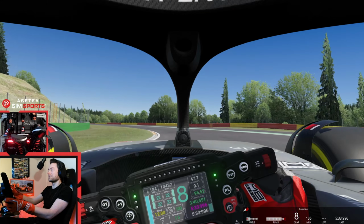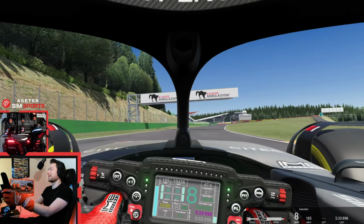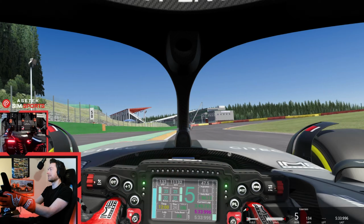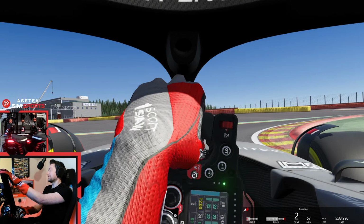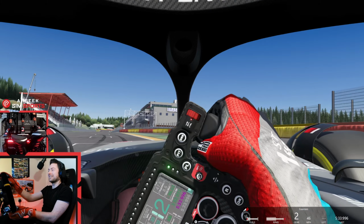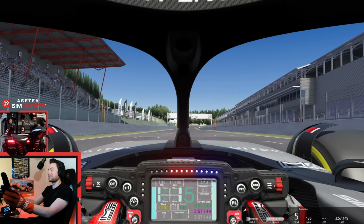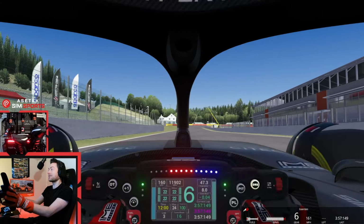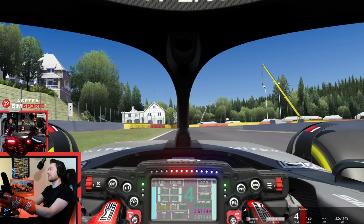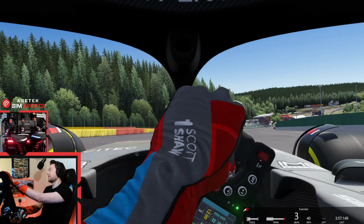And just before Blanchimont. Will we outbrake this one? Will we get this one before the end of the lap? He's just outbraked himself. That helps us out. Well, there we go. We managed to get through a full field of Renault AKs without killing anybody. I'm going to give my heart a chance to calm down here after all that.